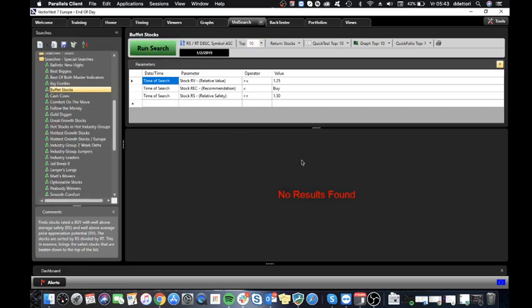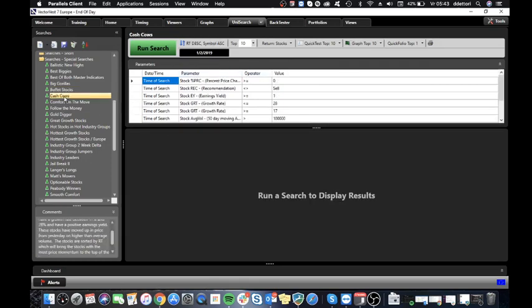Run the search, we don't find any stocks that have these criteria. So let's go to the next one. And as you can see, I'm going all the lists down, and we still have to find a search with a negative outcome.